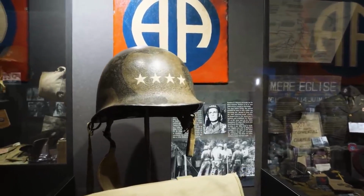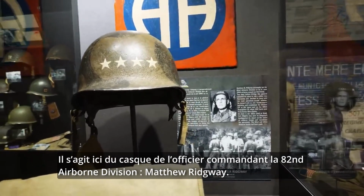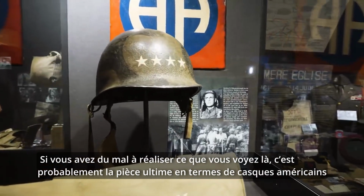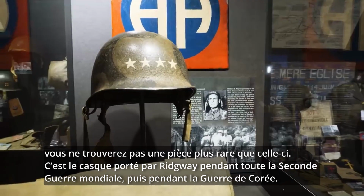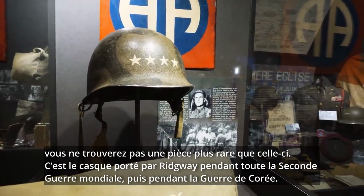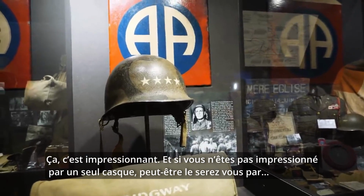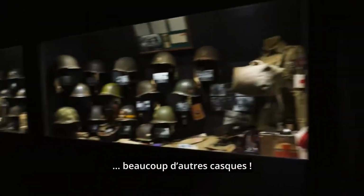Holy smokes. This is the helmet of the commanding general of the 82nd Airborne, Matthew Ridgway. If you don't realize what you're looking at right now, this is probably the ultimate as far as American helmets. It doesn't get any more rare than this right here. This is the helmet that Ridgway wore through World War II, also into the Korean War. They also have a little bit more of his gear here. That is impressive. And if you aren't impressed by just one helmet, well, maybe you'll be impressed by a bunch of helmets.